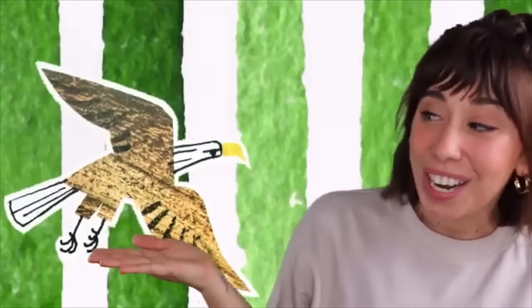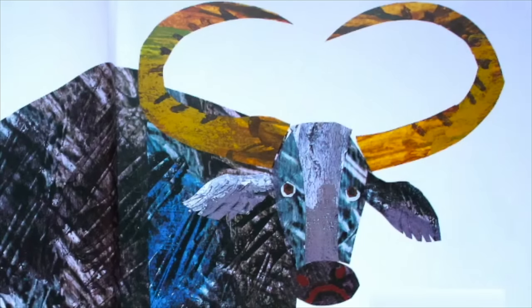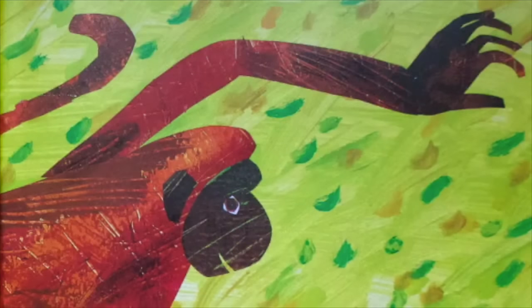Panda Bear, Panda Bear, what do you see? I see a bald eagle soaring by me. Buffalo charging by me. Stomp, stomp, stomp, stomp. Water buffalo, what do you see? I see a spider monkey swinging by me. Ooh, ooh, ah! Ooh, ooh, ah, ah, ah!